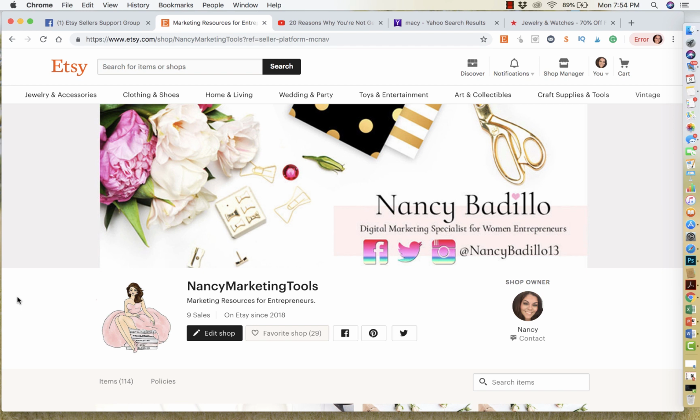But you definitely need to work on that. And if you're not able to work on it, you could always tweak it and ask somebody. You could ask me, or you could ask somebody in a Facebook group or someone you know and be like, does this look cohesive to you? Does it look like it all belongs in the same shop? Does it look like it's all the same colors? Have other people give you constructive criticism. You need that.